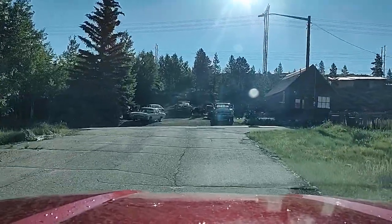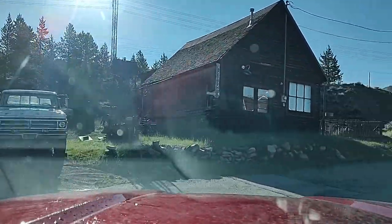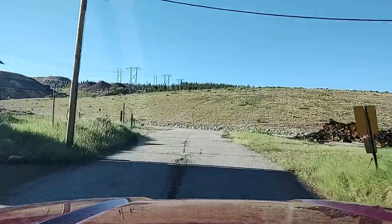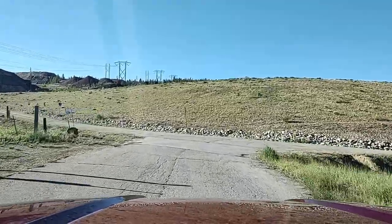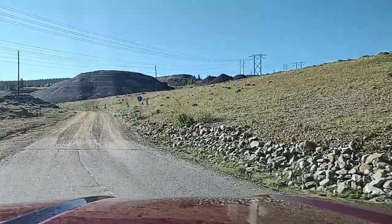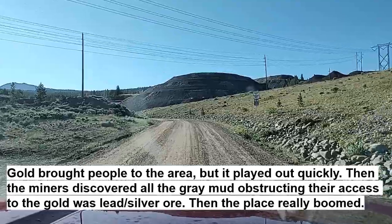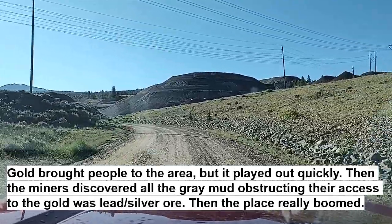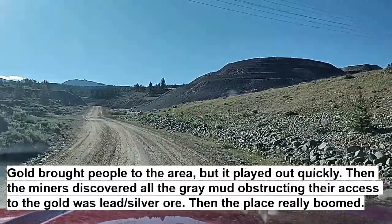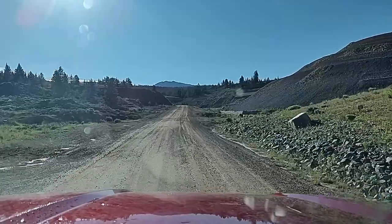Okay, so I think if we go around this corner, been a while since I've been up here. Yes, now on Highway 1, that's it. And presto, here we are. This is where all the silver mines were, just upslope from Leadville. It's a real moonscape out here.